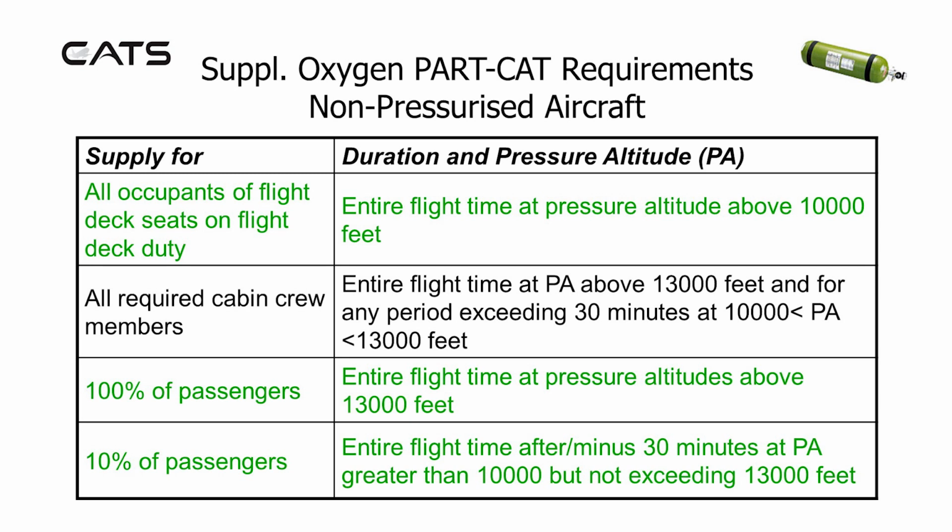With regard to the passengers, all of the passengers shall have supply for the entire flight time at pressure altitudes above 13,000 feet. 10% of passengers shall have supply for the entire flight time after 30 minutes at pressure altitudes greater than 10,000 feet but not exceeding 13,000 feet.